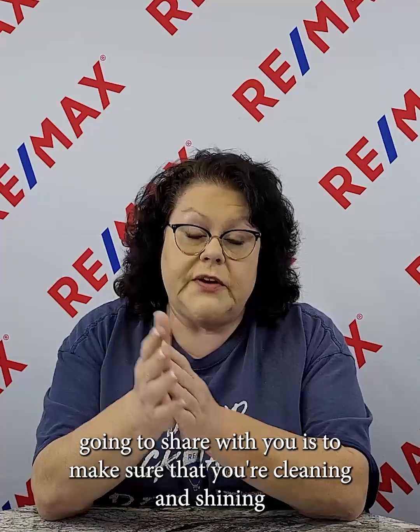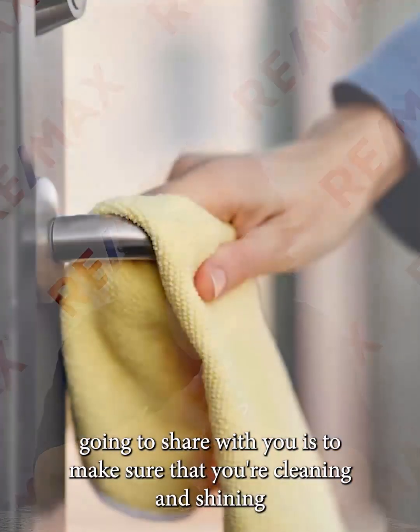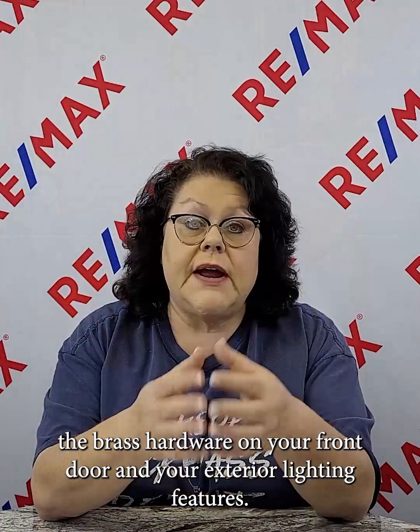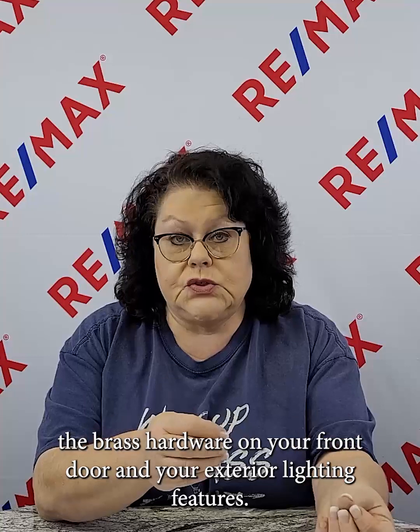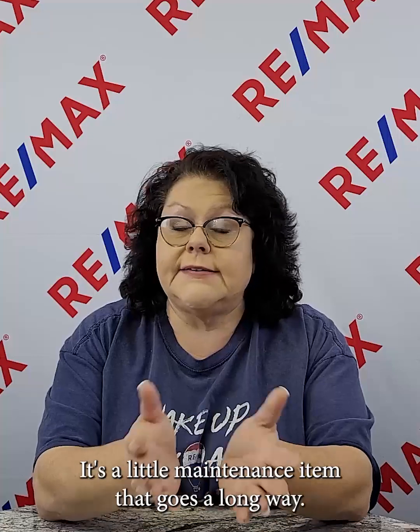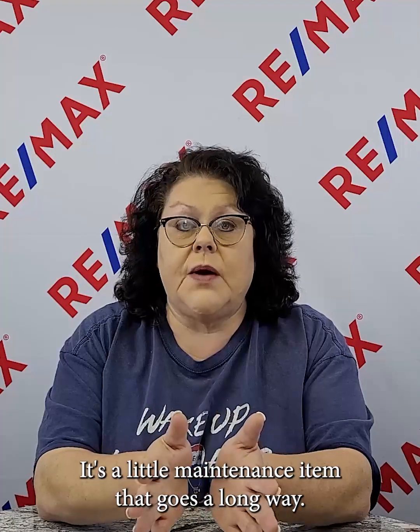Last thing I'm going to share with you is to make sure that you're cleaning and shining the brass hardware on your front door and your exterior lighting features. Again, doing that is a small step, but it will make your home pop, and it shows buyers that you are taking care of your home for the long haul. It's a little maintenance item that goes a long way.